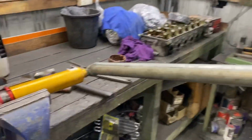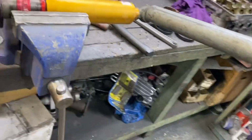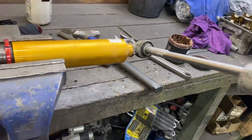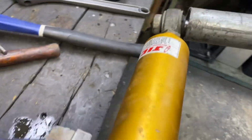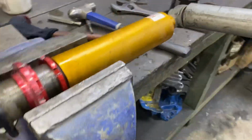And I've got this massive pole trying to break it loose. And it's obviously way too hard to film. I've got a breaker bar in the eyelet. Just, yeah, best leverage sort of thingy majiggy. But hopefully this will break it loose.